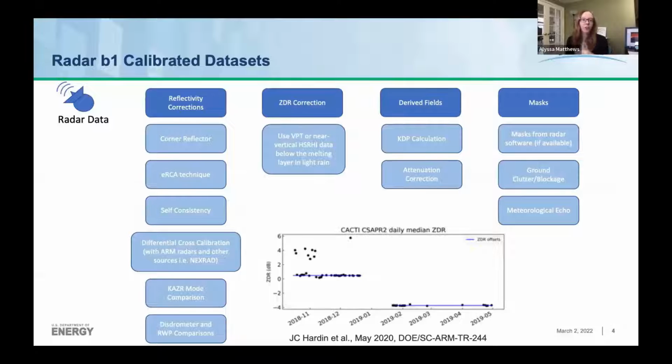So this is just a visual look at our plan we do for the B1 calibrated data sets. We do reflectivity corrections, which can include more engineering corrections like corner reflectors, but also the RCA technique developed by Joseph Hardin and Alexis Hunzinger. Self-consistency, cross calibrations with ARM radars, and also external ones. For instance, for TRACER, we're going to have the ability to cross compare with NEXRAD. And then comparing also with disdrometers, RWPs, et cetera.